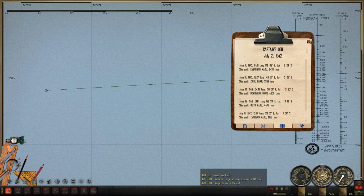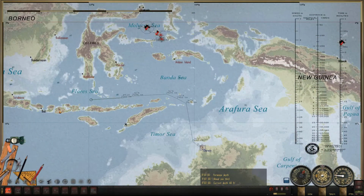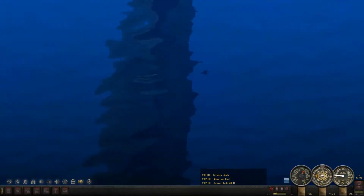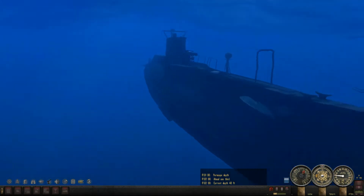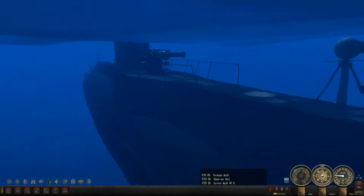So we're going to have to dive the periscope fairly often. That's just the way it's going to be. And we'll slowly make our way back to Darwin. I should have turned back a long time ago, evidently. It's really hard to gauge the fuel usage on this boat, honestly. It's really tricky, and at least I haven't gotten stuck out at sea without fuel yet, and hopefully I won't, but we'll see.